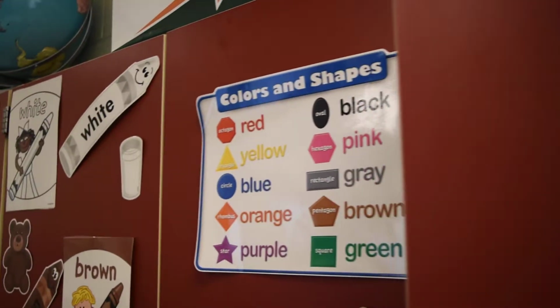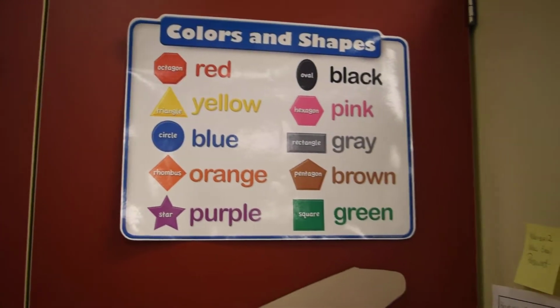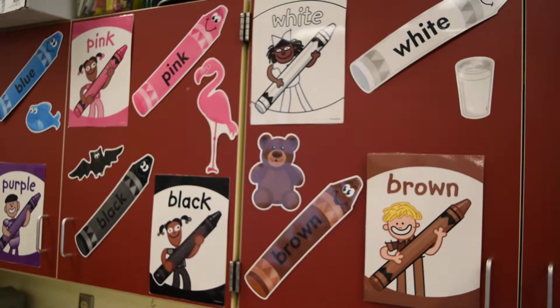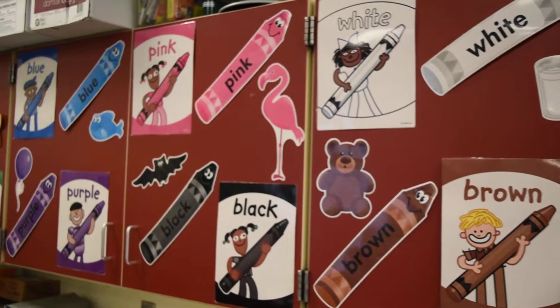Over here we have our color board. So we have a few things on this card, but we also have all of the objects on the wall here where they're referencing the color as well as the spelling of that word.